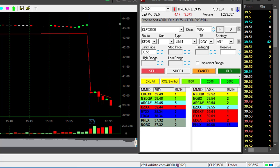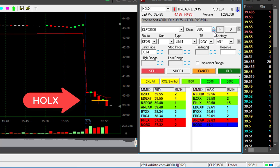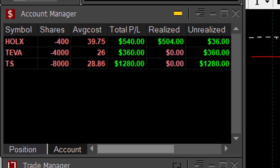I need to take something off the table. Look at HOLX. I just need to take it here, right now. I don't care about the pullback now, although it did pull back a little bit. Okay, took my partial. I have three trades. It's very, very hard to manage all three at the same time. I just needed to put that one behind.